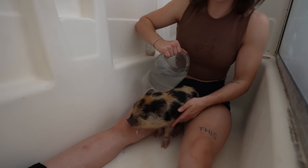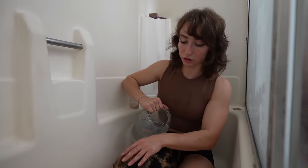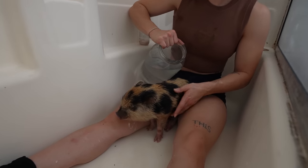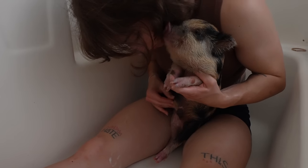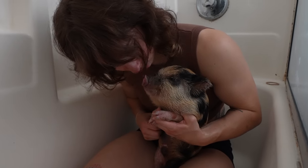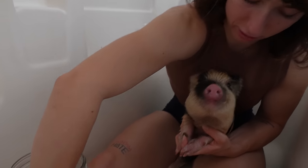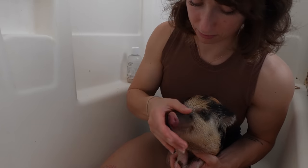Cutie! Fun fact about pigs, they actually have hair, not fur. So all this you're seeing is hair. Just like your hair. Only better. Baby. Now just a little bit on her face. Just get her clean. Yeah.